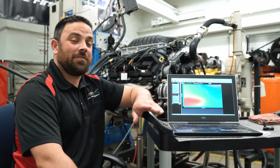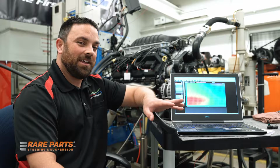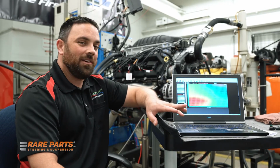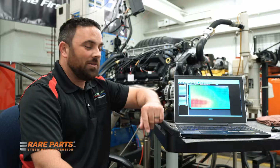I'm Ryan Truex with Advanced Fuel Dynamics, and if you think this Hellephant engine is cool, wait till you see how cool it's going to be running on ethanol, because it is going to make way more power running on E85 ethanol than it would ever make on gasoline. And that's what I'm here for today, is to make sure that happens, and we're going to do it right.